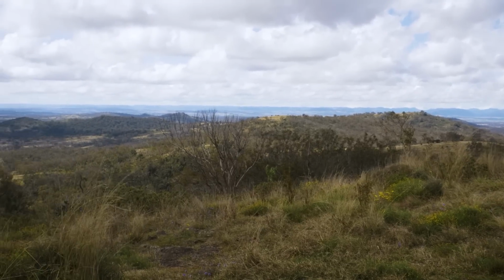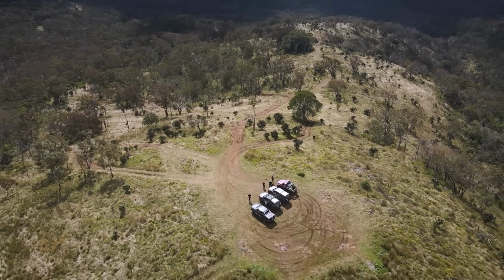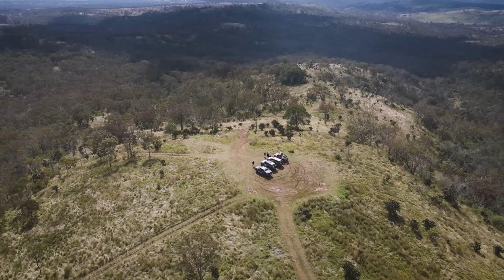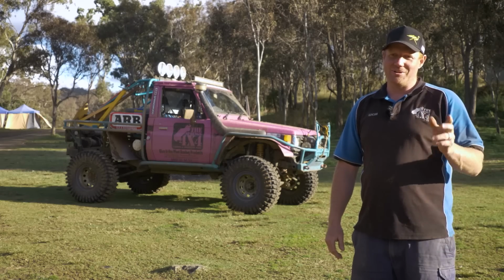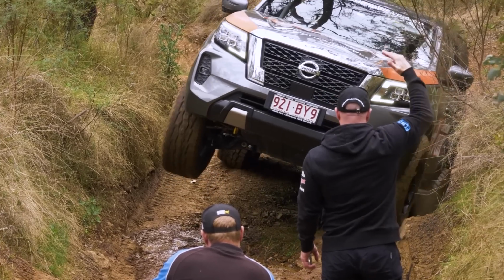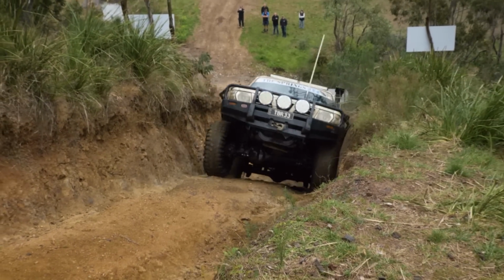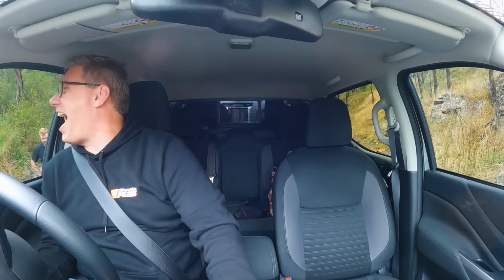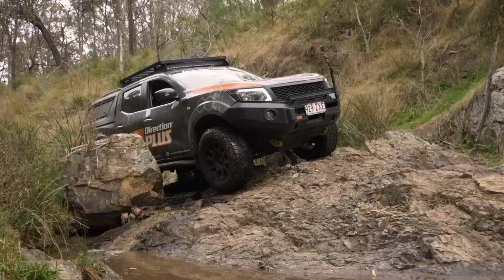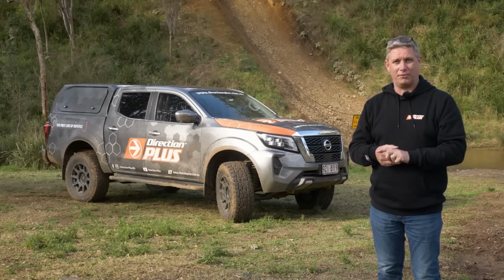Here we are at the end of the day, Bald Knob, checking out this beautiful view, wrapping up 2 days of just epic driving and mateship and camaraderie here at the Springs 4x4 Park. We can't wait for the next adventure with Simon and the crew. Thanks to Direction Plus for coming out and to 4Drive TV, and we can't wait to see you all next time. So thanks to 4Drive TV for bringing us along for the ride, and to Lucas and Tyler from Springs 4x4. Just bent the sidestep. It was a lot of fun and we'd love to come back here again. Correction, definitely are coming back here again.